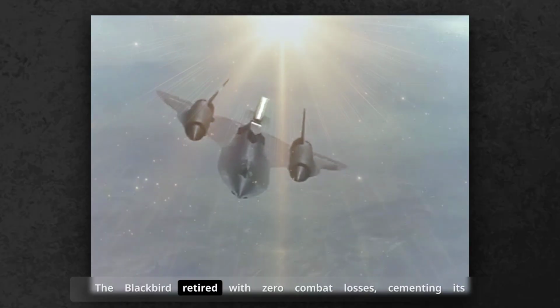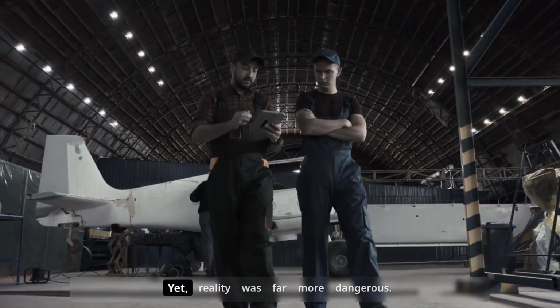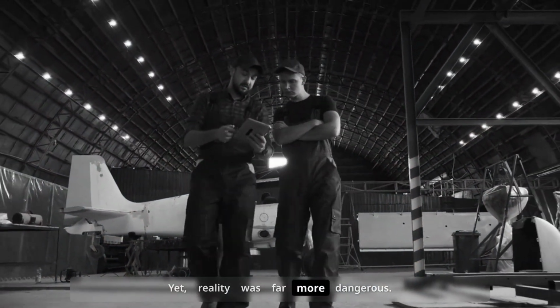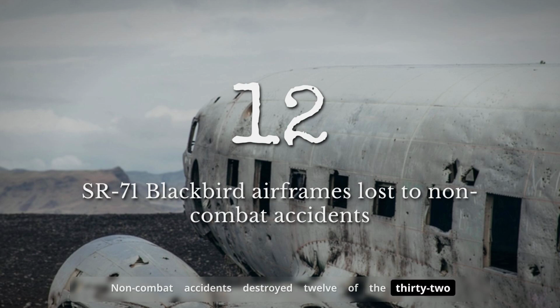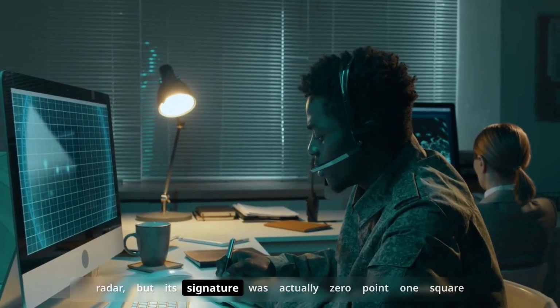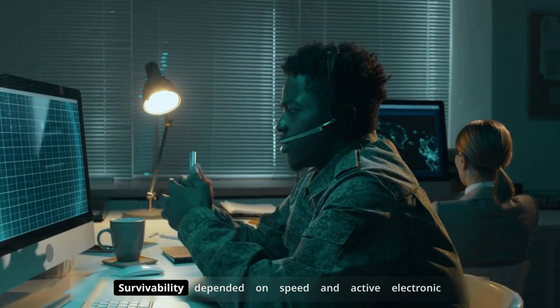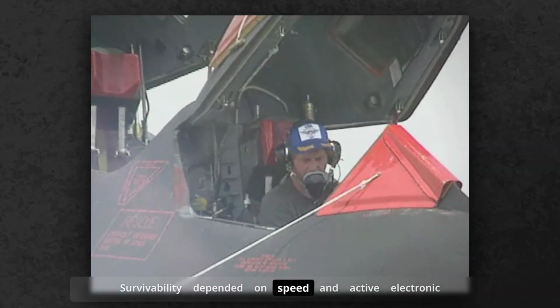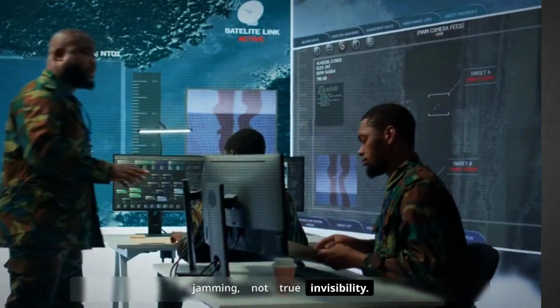The Blackbird retired with 0 combat losses, cementing its myth. Yet, reality was far more dangerous. Non-combat accidents destroyed 12 of the 32 aircraft built. The public believed the plane was entirely invisible to radar, but its signature was actually 0.1 square meters, small but detectable. Survivability depended on speed and active electronic jamming, not true invisibility.